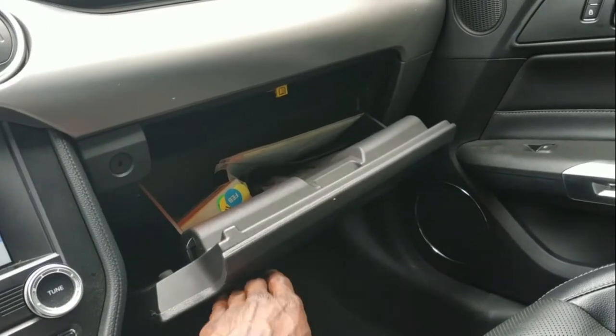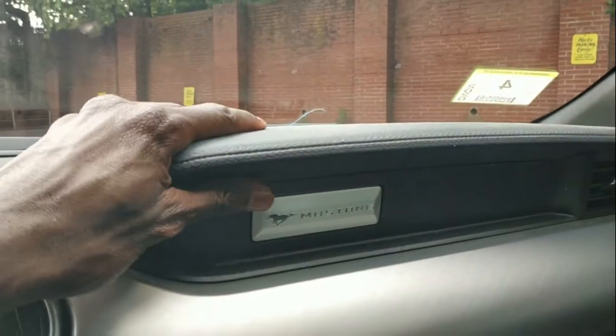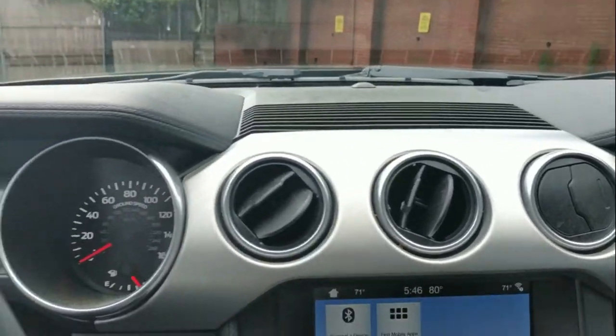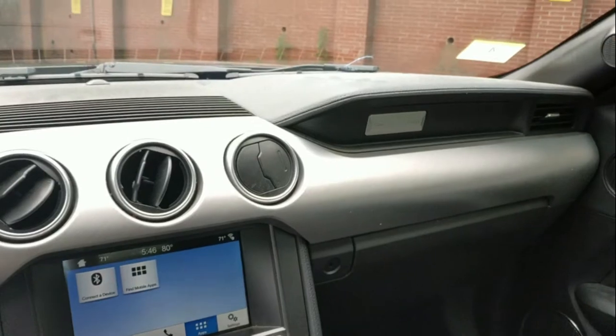Glove box right there. Mustang plaque on the passenger side. You know, soft touch materials up here. Here's gonna be all plastic. But yeah, definitely a nice car.